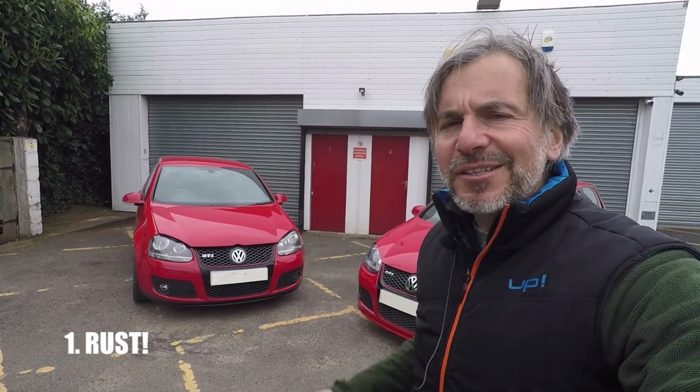And number one in the top 10 of things to look out for when buying a Mk5 Golf GTI is to look out for rust. Now originally this only really affected the front wings, and they're relatively easy to replace.